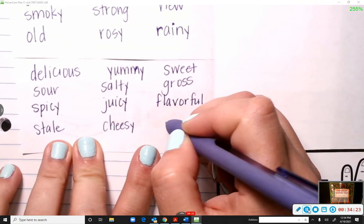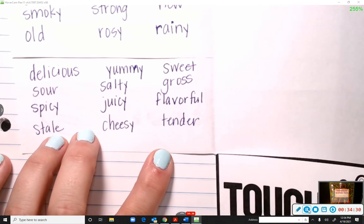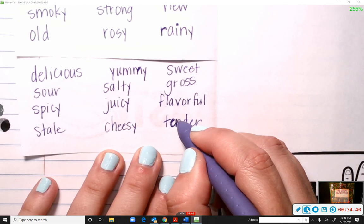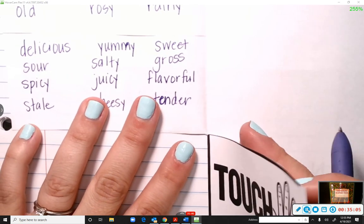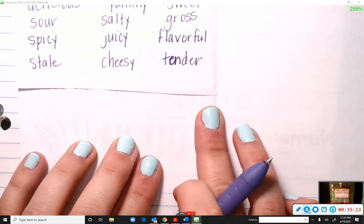Cheesy and tender are the last two. Tender means what? Tender means like chicken tenders. Yeah, but when you're describing food as being tender, like say meat, it's the opposite of tough. So if it's tender, it's not tough. Tender just means kind of soft and easy to cut through if you're talking about food. Okay? You can just bite right through it.